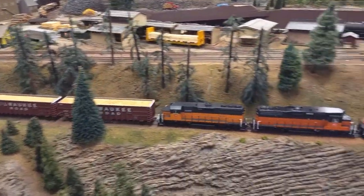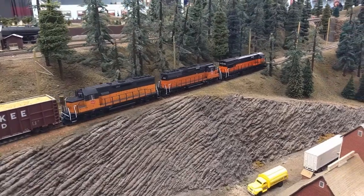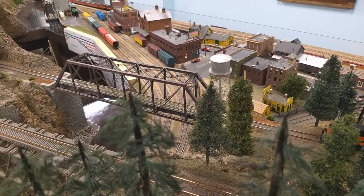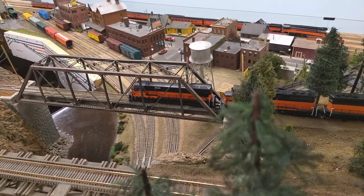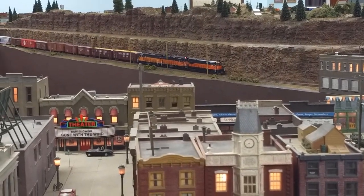Passing beneath the Summit Sawmill, we're about halfway up the climb. We will now pass over a truss bridge over Wobegon one more time. Once over that final crossing over Wobegon, our train is on the final stretch to New Bergen.